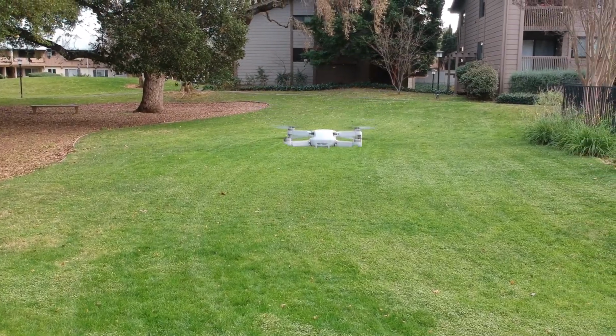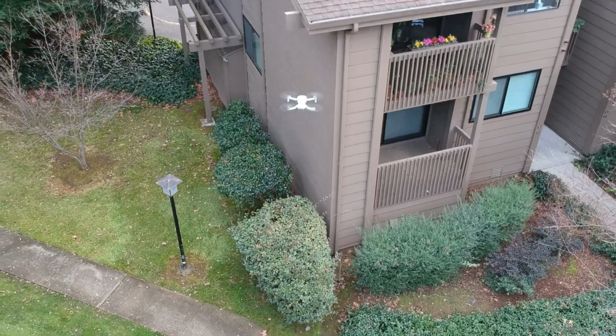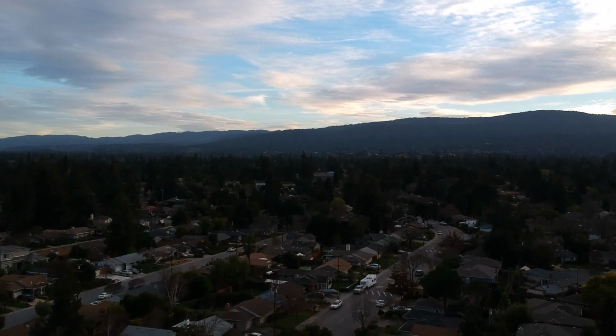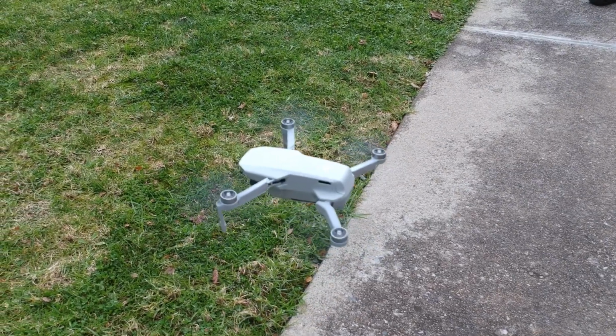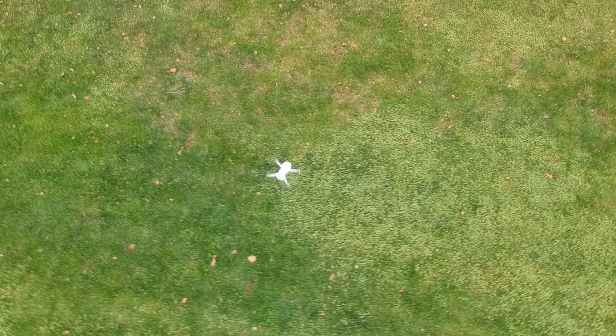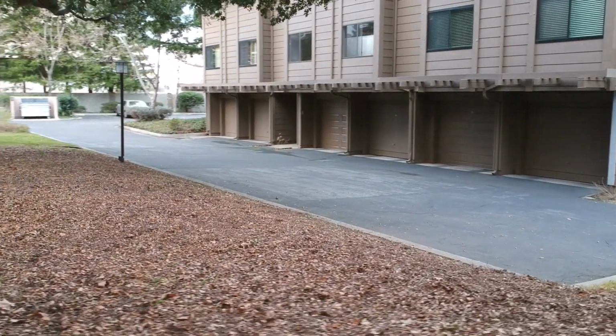Here's the Mavic Mini taking off. This is just flying around. And this Mavic Mini is in cinematic mode, which is supposed to be really smooth and slow. And I'm in normal mode on the Spark, and the Mavic is still faster. The camera is a lot smoother on the Mavic. Here I'm flying right above the Mavic, trying to get some good footage. And yeah, it's flying around.